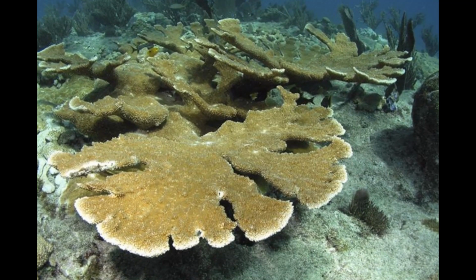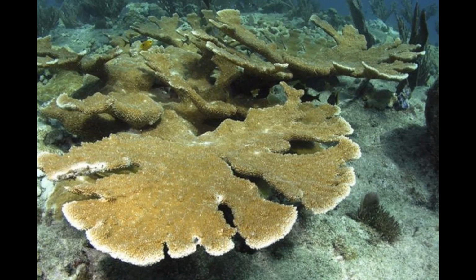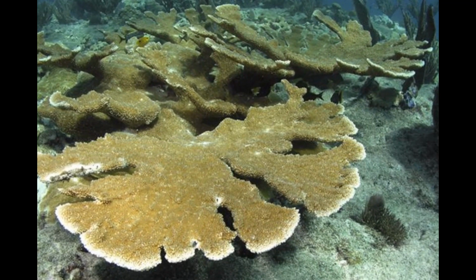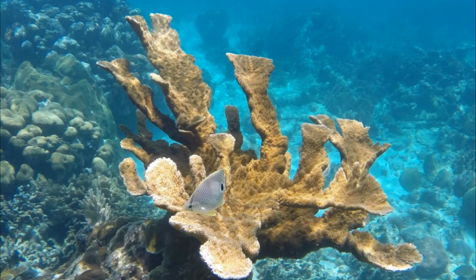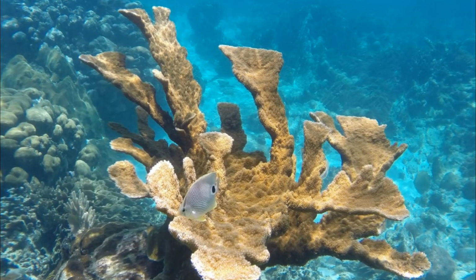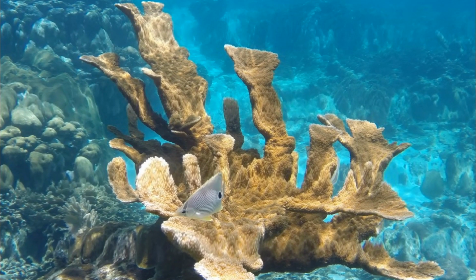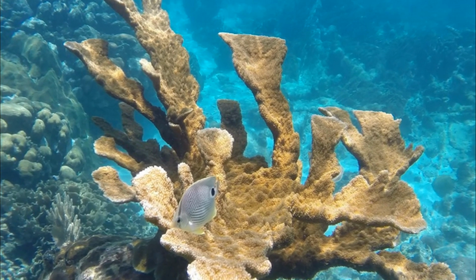Due to their tree-like growth form, Elkhorn corals provide complex habitat for fish and other coral reef organisms. When Elkhorn corals are abundant, they provide shoreline protection from large waves and storms. Colonies are fast-growing, branches increase in length by 5 to 10 centimeters per year, with colonies reaching their maximum size in approximately 10 to 12 years.